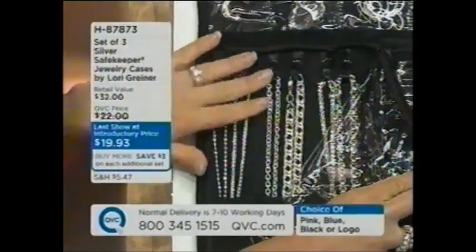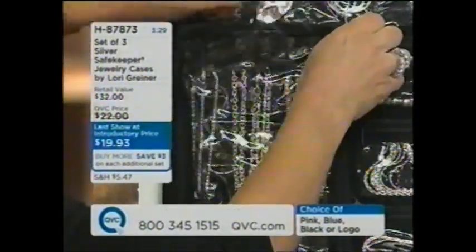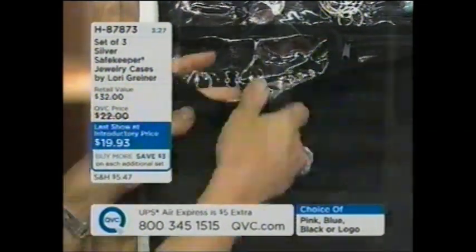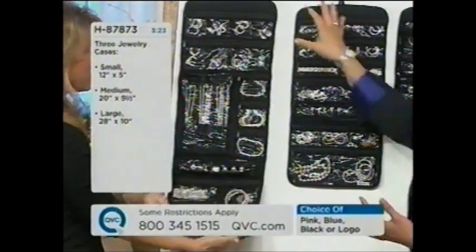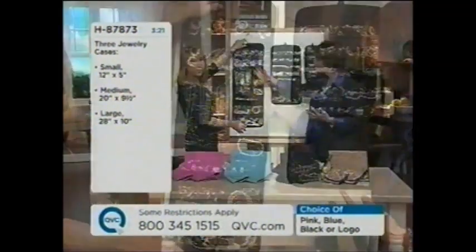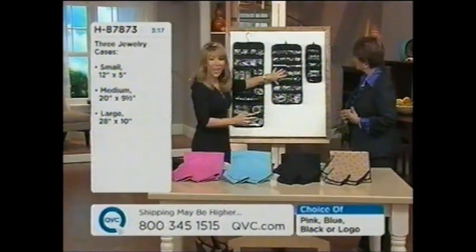And the fact that you can hang this too. I talked about how you can fold it up and put it in your drawer, the size of a t-shirt. But if you want to leave it hanging on the back of your bathroom robe hook, where you want to keep your jewelry to help you get ready every single morning, you could do it that way too. Right. And then you get the Mama.